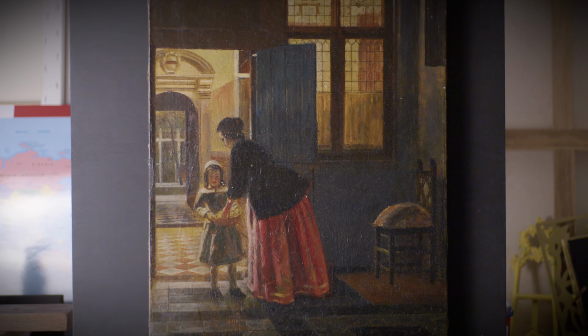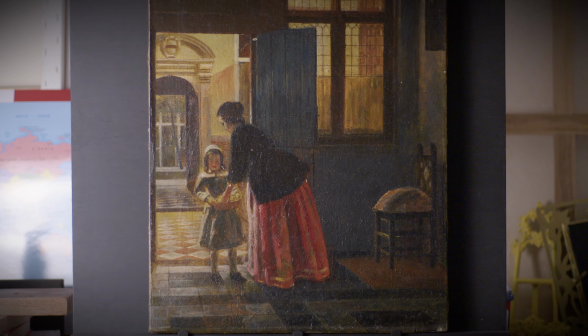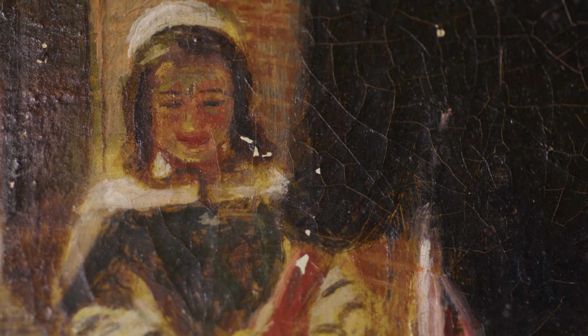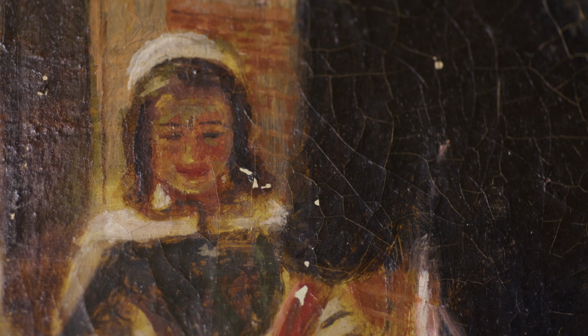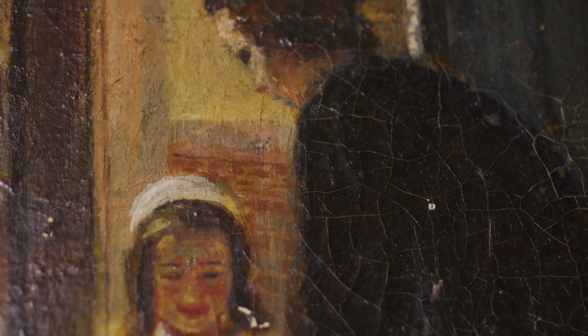The problem is that nothing in the painting is as it seems. It would have us believe that we're standing at the back of a house in Delft, watching a child in a doorway presenting his basket of apples to a woman. But we're being misdirected, because this perfect day, filled with transcendent light and vibrant colour, is hiding a much darker and far more ancient story.